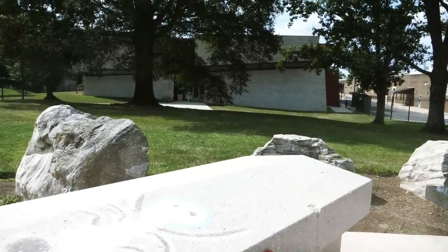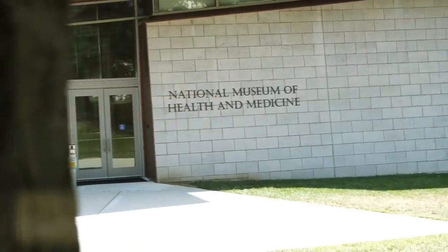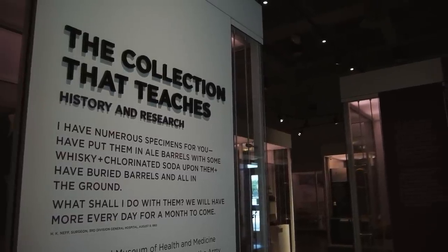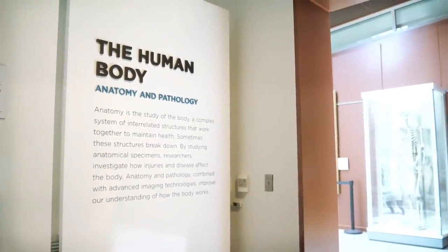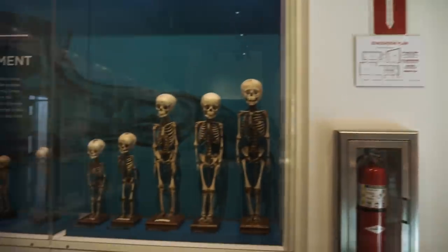Sounds pretty interesting, to be honest. This comes highly recommended from a friend of mine that was here. I've never been here, so we're gonna go inside and check it out and see what they have. So the guy at the front told me that the museum's kind of divided up into anatomy and then also a little bit of forensics and history. So we're gonna hit all of it anyway.